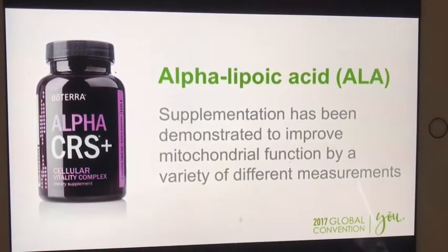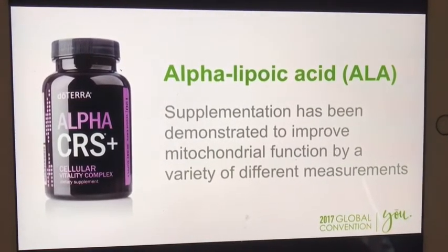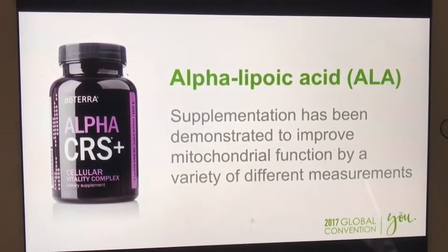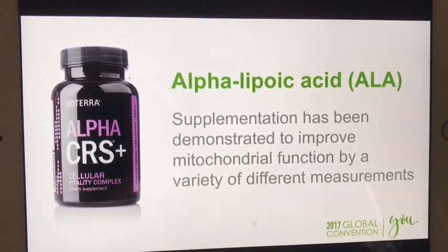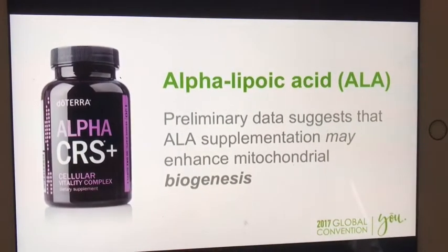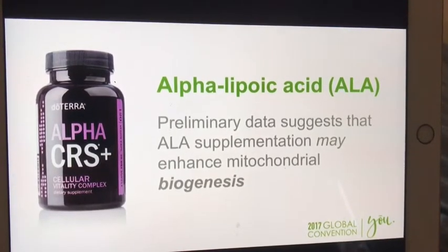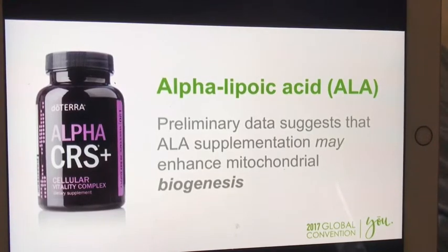Membrane, by measuring something called the mitochondrial membrane potential. So you can imagine if that membrane is kind of broken down or decaying, that would be surrogate evidence of the fact that that process is becoming beleaguered or broken down. There is some preliminary data that suggests that ALA supplementation may actually enhance this process called mitochondrial biogenesis. Biogenesis is a fancy way of saying making more, so more mitochondria.